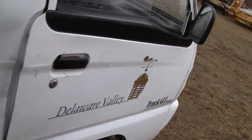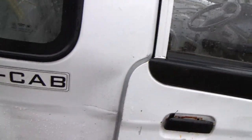Pretty whooped though. Busted windshield. Interior's all torn to pieces. Looks like someone had a fire rolling around the back of the house though.